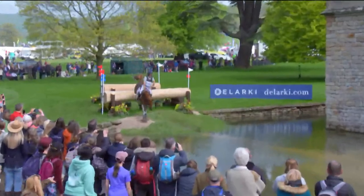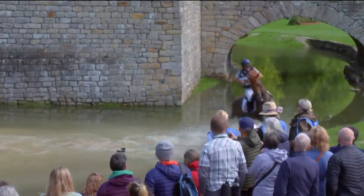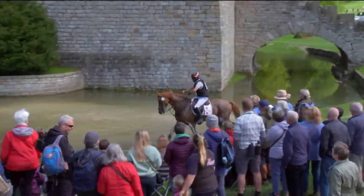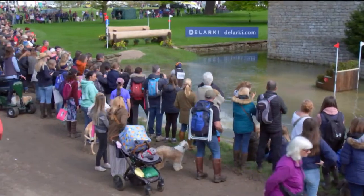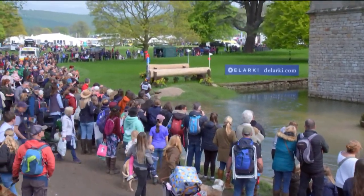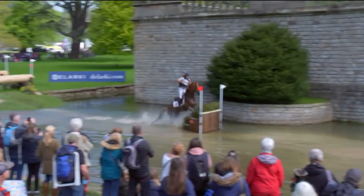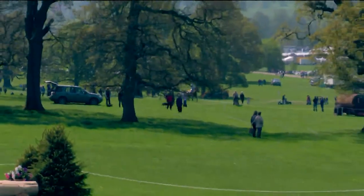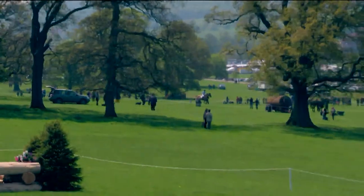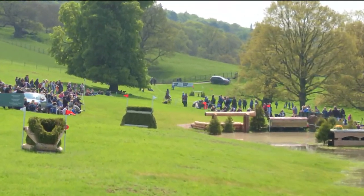As we move with Spain's Eduardo Alvarez Mestre, and he's going to pick up the 20 penalties. And that glance off at the C element there in the water. The other one that is round is Eduardo Alvarez Mestre and Marbella Pomez. They come towards the water.